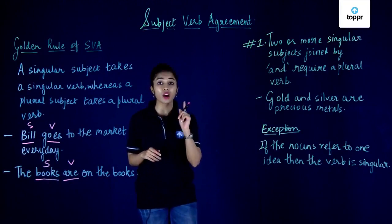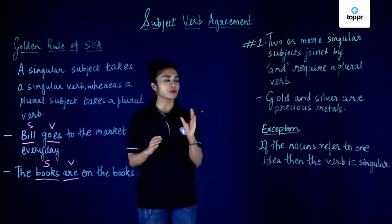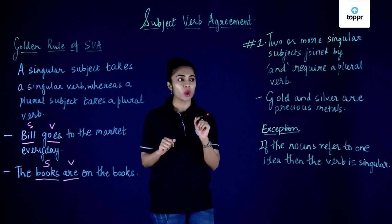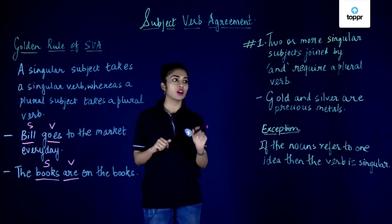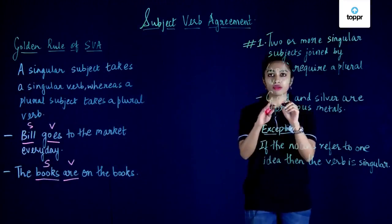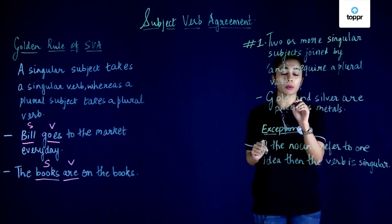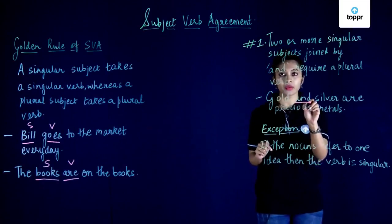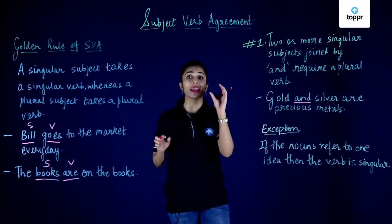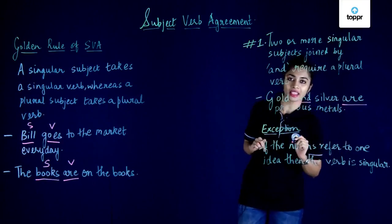Well, let's look at the first rule of subject-verb agreement, which is two or more singular subjects when joined by the word and, they require a plural verb. Well, let's take a look at the first sentence here. Gold and silver are precious metals. So, we have two singular subjects here, gold and silver. Both of them are joined by the word and. The rule says that whenever two singular subjects are joined by and, they need a plural verb, which is are in this case.